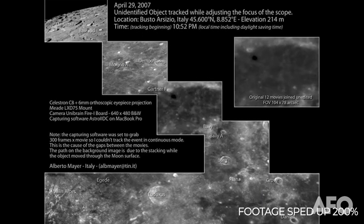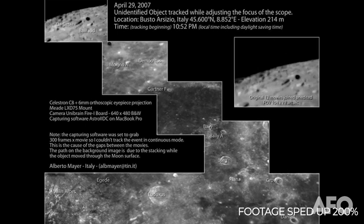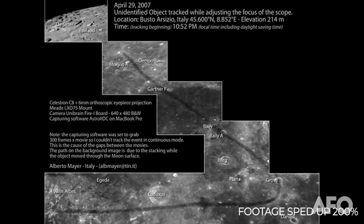Another observation somebody pointed out was, if the object is not a shadow, and is right next to the surface of the moon, we would be able to see it lit up to some degree, unless the object was so dark and unreflective that it absorbed all light.